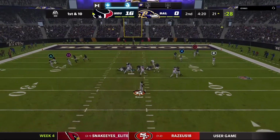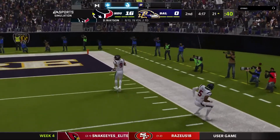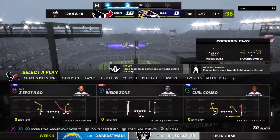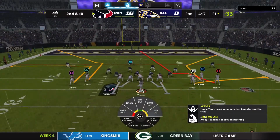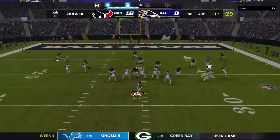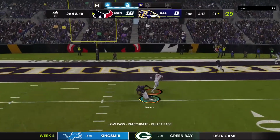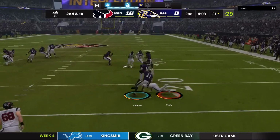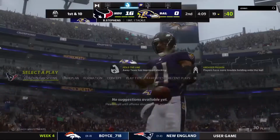On 1st down, Watson. And that is incomplete. From the snap, he certainly looked like he knew where he wanted to go with the ball, but surprise, that guy was covered. So that took his attention elsewhere to no avail. Watson looks to throw again. And he fires one that's intercepted. Picked up by Brandon Stevens. And the Ravens are going to get it back here just shy of the 20.